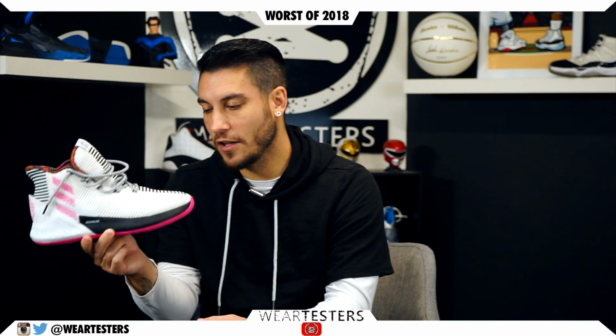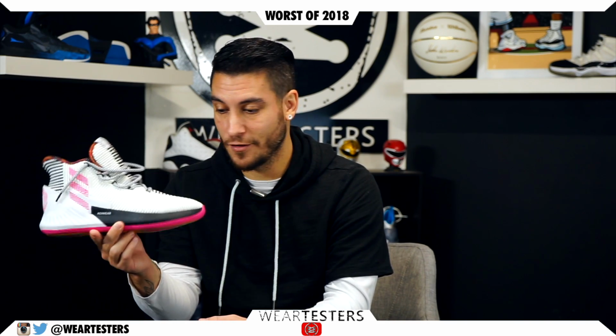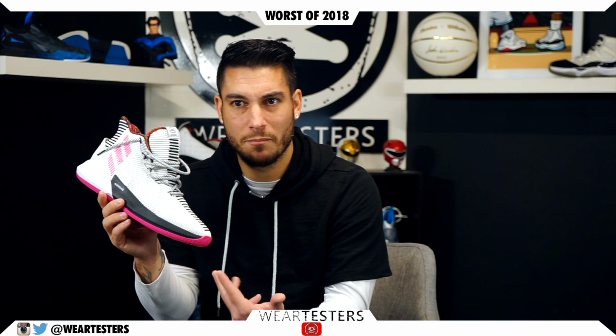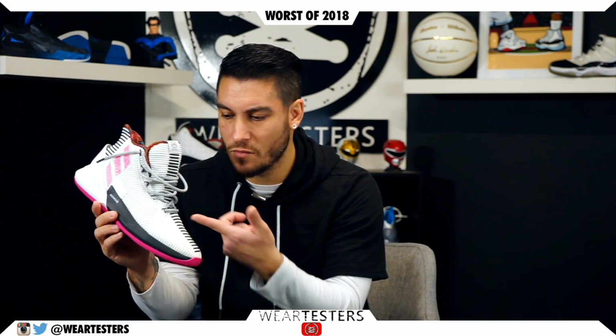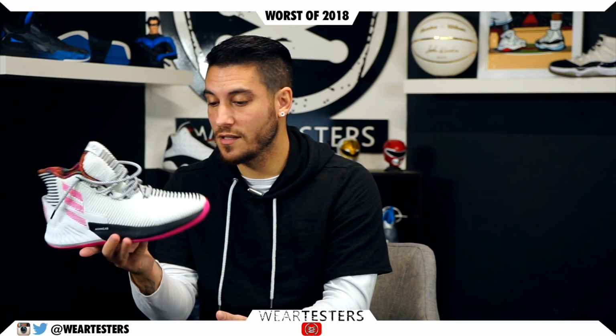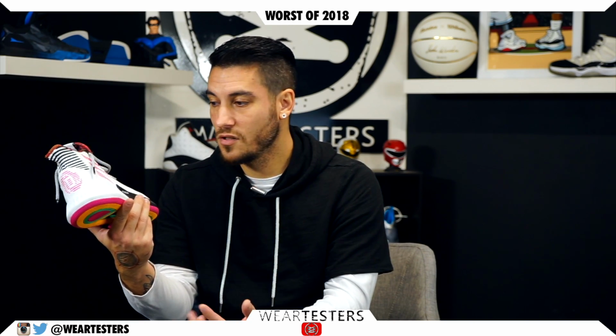And then this. The materials alone feel like an afterthought, and they play like an afterthought. This is not performance material right here. This is like you would make pants out of this or something. You know what I mean? I swear I have some sweatpants that have this on there. The only thing good about this shoe was the bounce cushion. Everything else was just super lackluster.